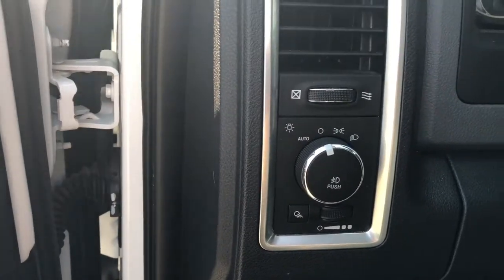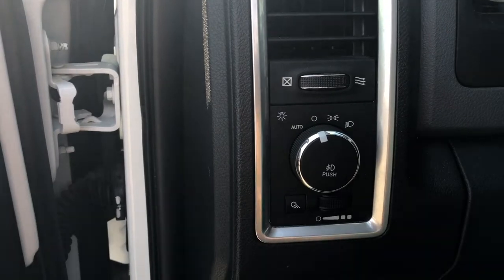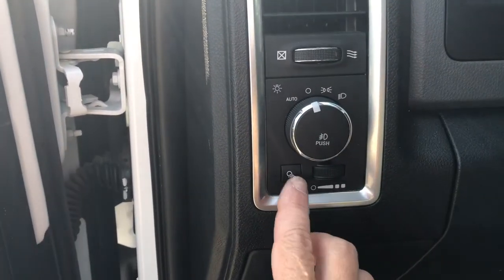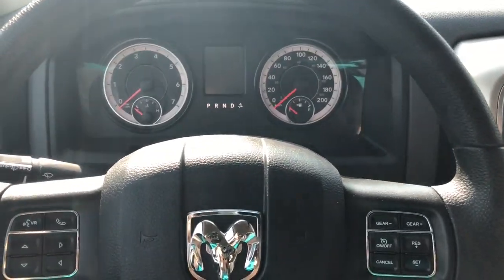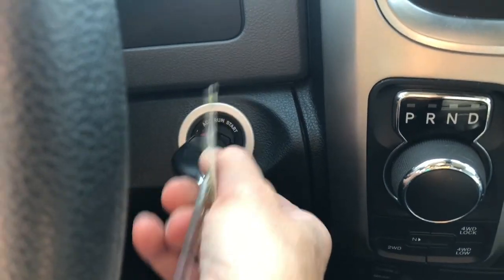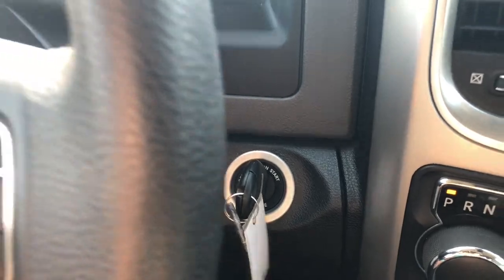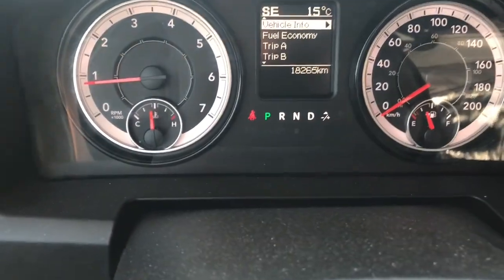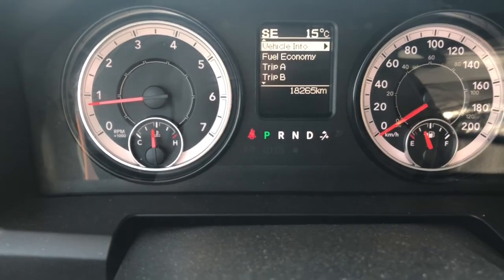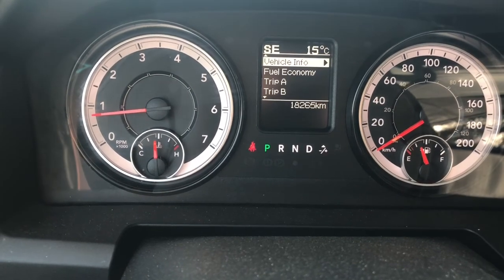Let's work our way over to the left-hand side of the steering wheel. There you'll find your dimmer switch and your headlights, also your high beams. Now that we're inside, let's start this truck up. You use your remote actually to start the vehicle. On the dash, you can see that we have 18,265 kilometers.